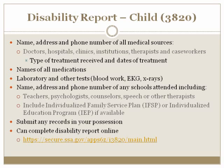If those are available, if you have copies of those, absolutely bring them to the appointment. Submit those with the application. With children, very often it is the school records that play the biggest role in a child's case. And again, you can complete the form online.